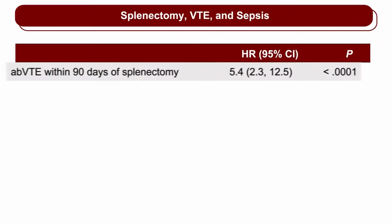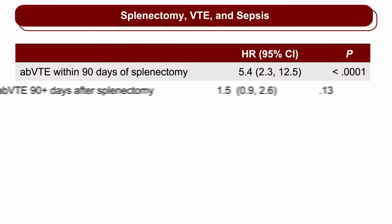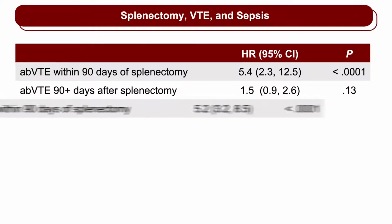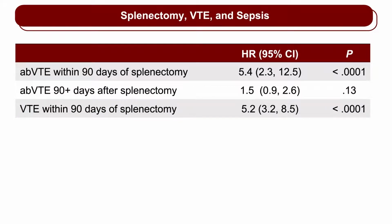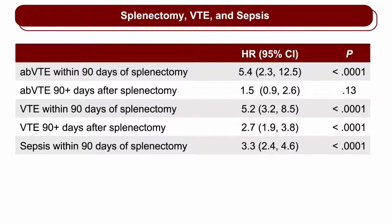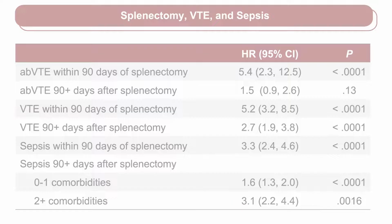This does just show that increased potential risk of splenectomy associated with venous thromboembolism and sepsis risk as well in patients with ITP. So while splenectomy is a very good historical therapy, it's not without its risks. And these risks are long-term. So once you remove the spleen, that risk persists for the lifespan of that individual patient.